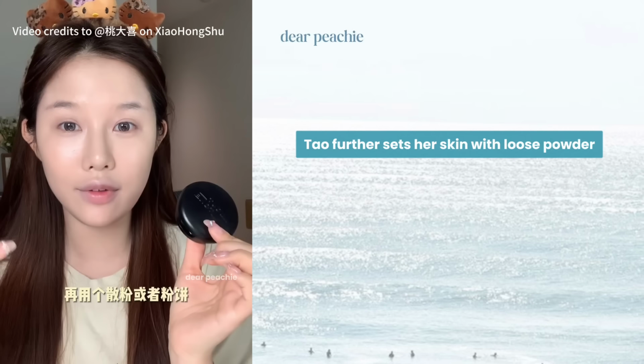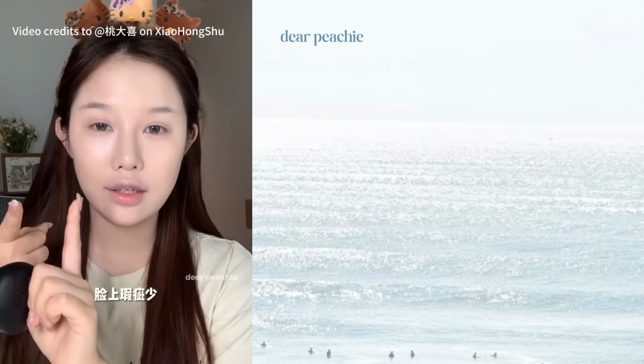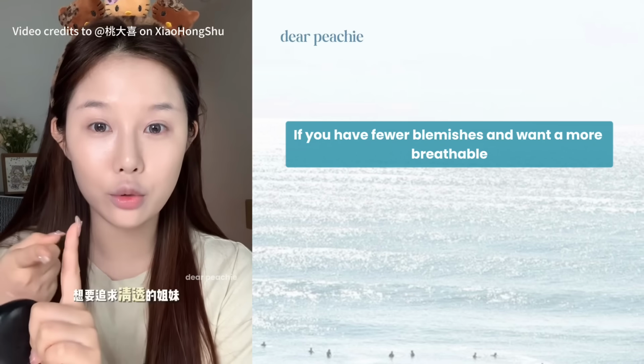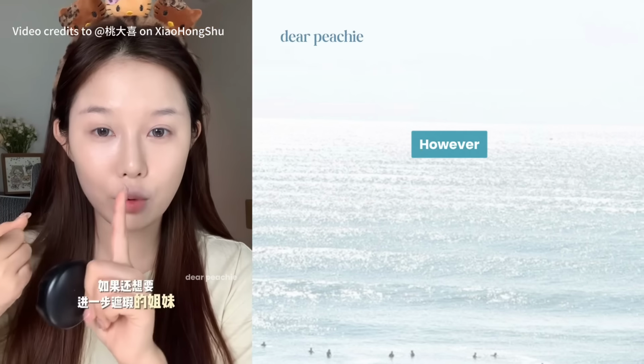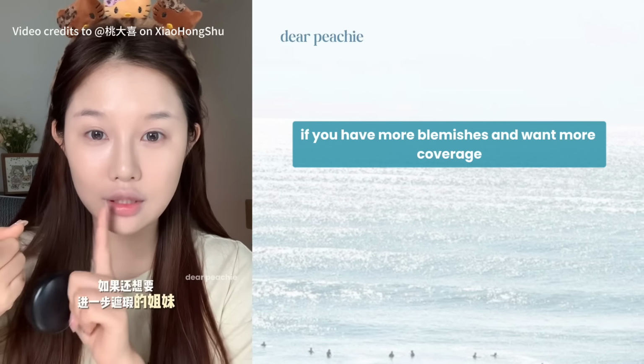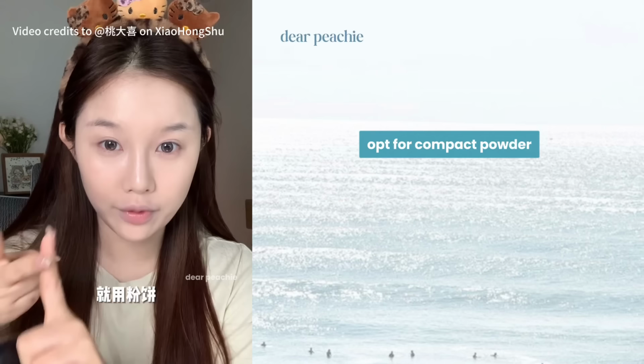Next, Tao further sets her skin with loose powder. If you have fewer blemishes and want a more breathable, light finish, loose powder is your best choice. However, if you have more blemishes and want more coverage, opt for compact powder.